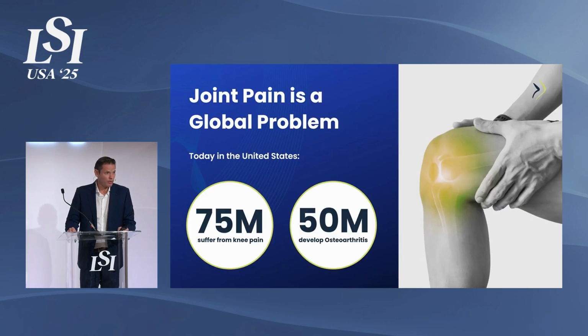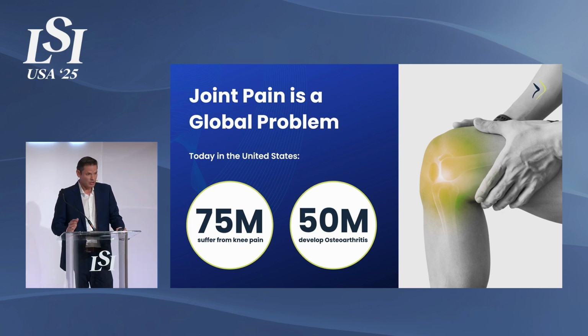Unfortunately, without proper diagnosis, more than 75 million Americans suffer from excruciating pain, reduced mobility, or must resort to invasive surgeries. Something had to change. Allow me to introduce KNEEVOICE, our game-changing technology for early and accurate cartilage diagnosis. Let's see how it actually works.